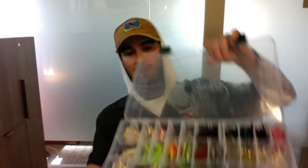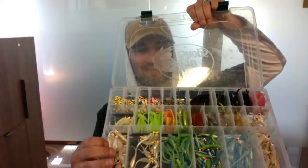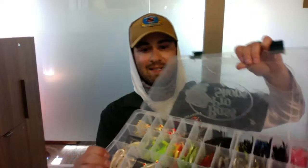But these are your sunfish assassins. So in about a month, when sunfish start spawning, getting up on the beds, you can use, let's see, in this other box. That was pretty much the only sunfish or crappie deal I have in that box. This is more of my all-around panfish box. So lots of baby shad, some little swim baits, things like that.